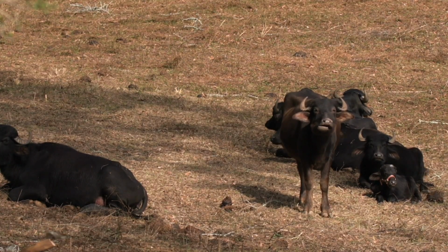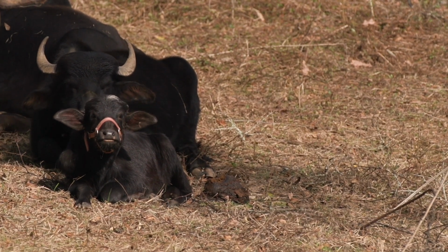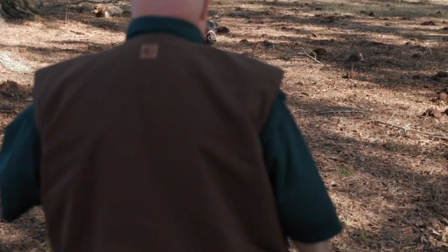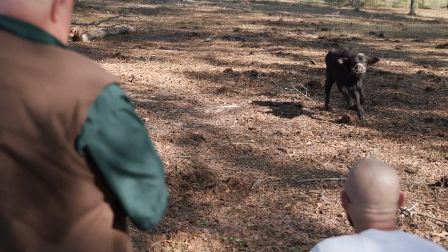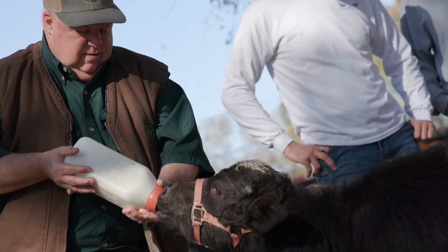We're going to feed some of our water buffalo, and one needs a bottle. Okay, here you go. Thank you. You've got to adjust the right temperature, right? That's right. Very good. Prima, come here, baby. Look. Here you go. Oh, now you've got it. Just like a calf. There you go. I know you know what you're doing. Oh yeah, graduated school for this.